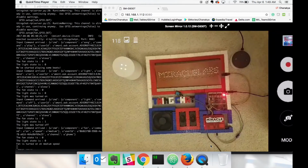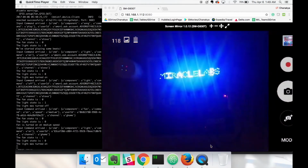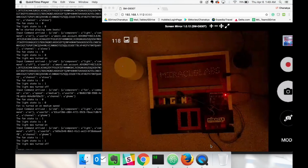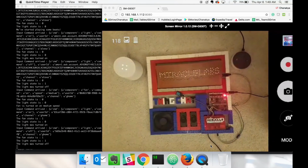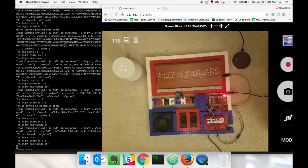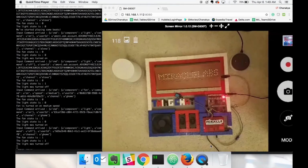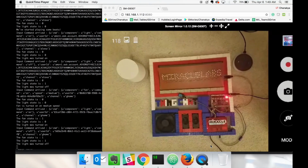Turn on the light. I have asked for the light to be turned on. Turn off the light. I have asked for the light to be turned off. Thank you. Glad that I was able to help. So you can see that the conversation with the Google Home ended now.